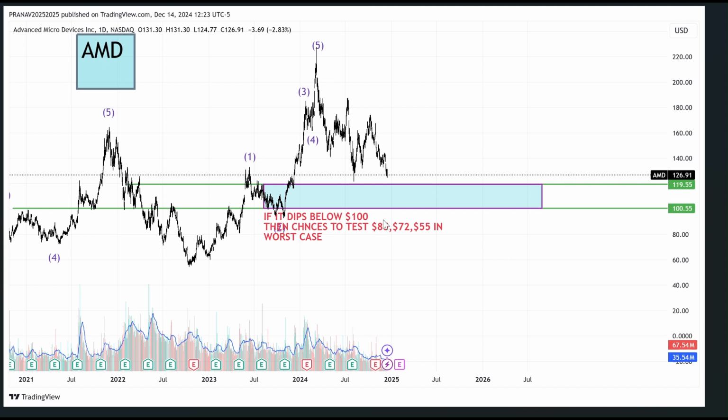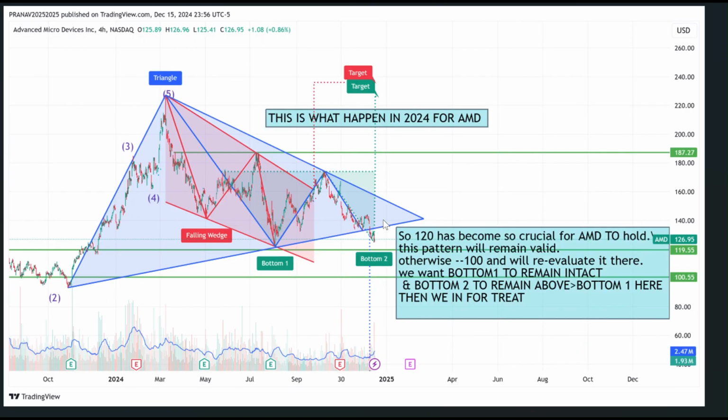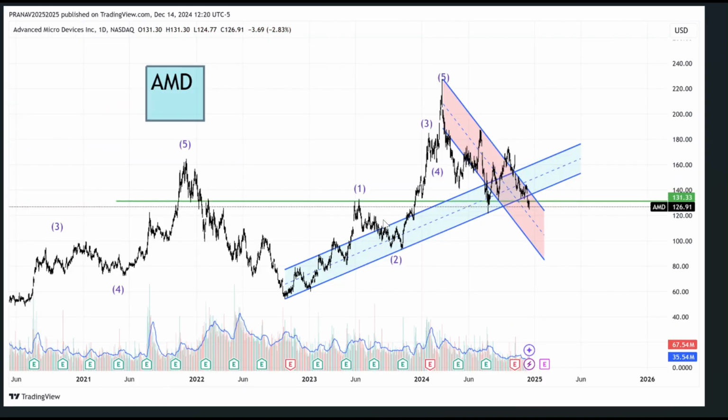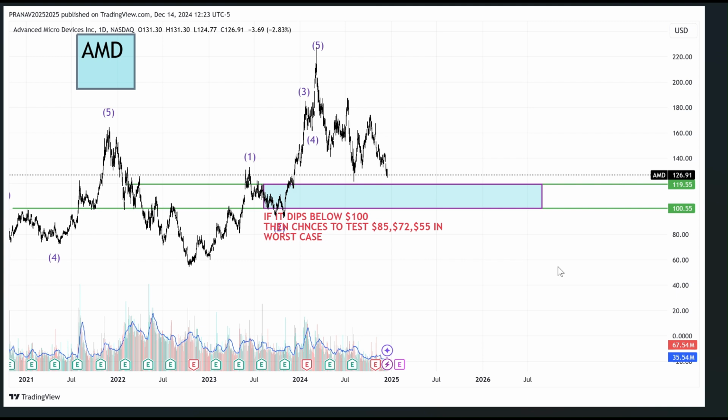So for this one, there were some studies done actually on this one. There were some channels and stuff drawn. This channel, which is pretty interesting, stayed intact till it went to test over here, 72. So it does work on a longer term. So please, it's very easy to plot it on your chart, and it does the magic.